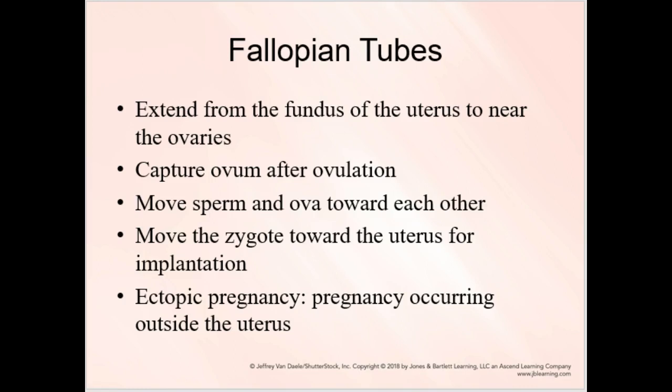So the whole job of the fallopian tubes is to guide that oocyte or ovum down its tube and hopefully connect it with sperm in the fallopian tubes. I have a great picture of this so you can remember where things happen in the next few slides. And it moves the sperm and ova towards each other. If they yoke together, they form what's called a zygote. Zygote means to yoke together. That's the initial stage of an egg and a sperm joining together.